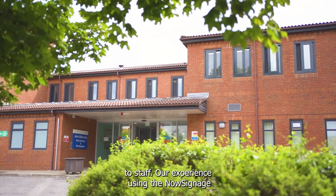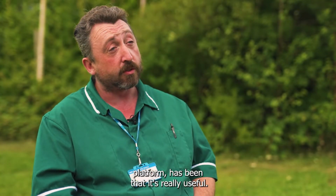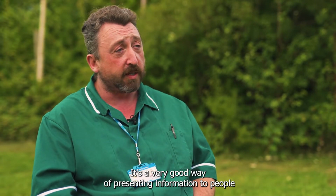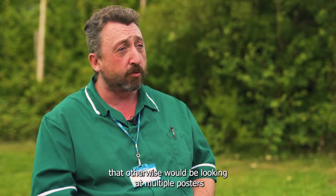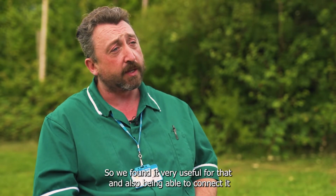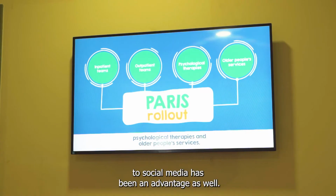Our experience of using the Now Signage platform has been it's really useful. It's a very good way of presenting information to people that otherwise would be looking at multiple posters on a wall or notices on a notice board. So we found it very useful for that, and also being able to connect it to social media has been an advantage as well.